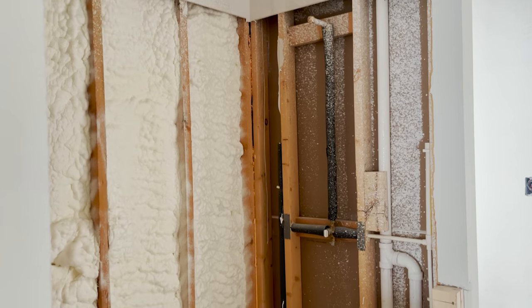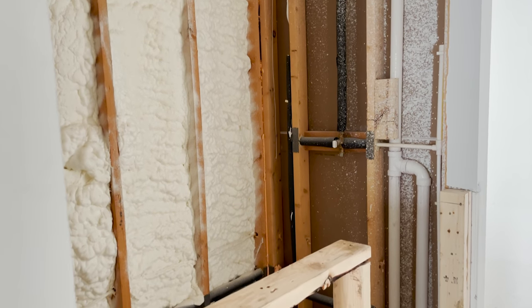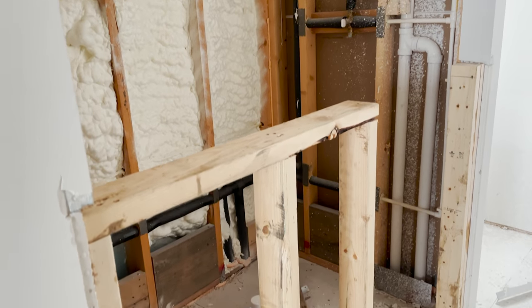So finally, the last stand-up shower that I wanna point out is, I call it the Jack and Jack. The reason I call it the Jack and Jack is because I have two boys. I don't have a girl. So this is the Jack and Jack bathroom. The Jack and Jack bathroom looks simple. It's just, you know, the shower is inside, as you guys can see.